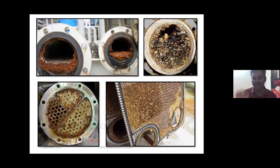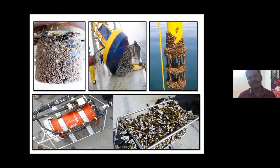And these are some of the other examples, like you can see a sensor completely fouled with barnacles, and another data buoy which is completely fouled with goose barnacles, not mussels, goose barnacles. And you can see even in this data buoy, they have a large solar panel that is boarded on that buoy.